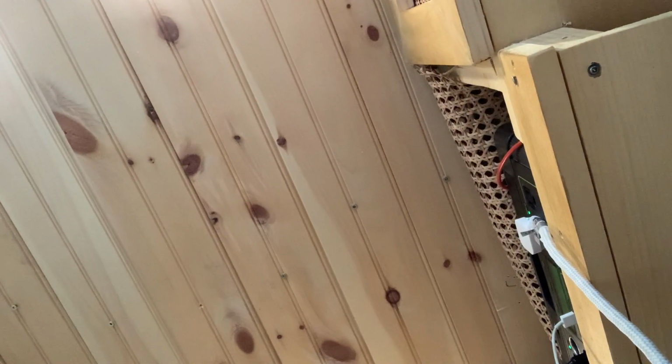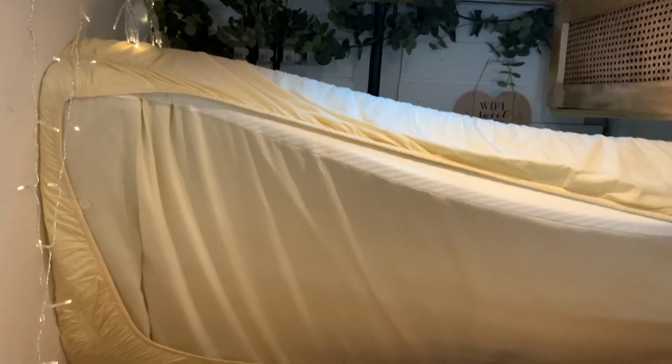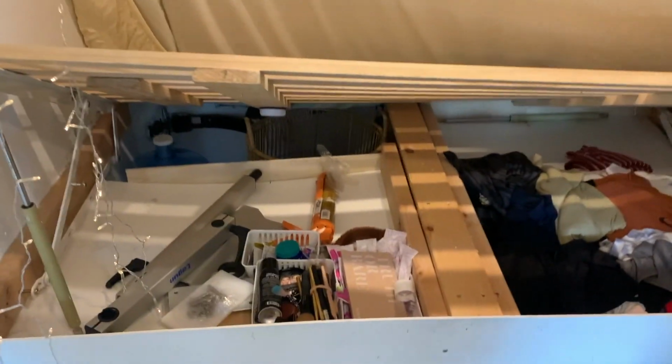Push up my mattress. And then I just grab this and push it up. See? Grab this and push it up. Voila! So I have storage underneath my bed too. Here I have more clothes that I don't usually use often.